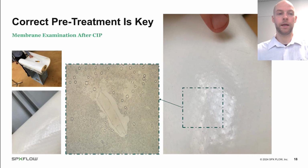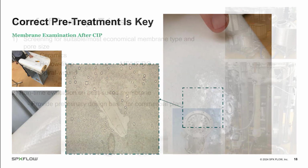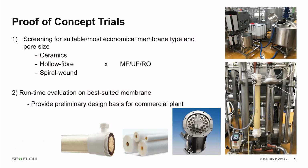But in this case, we've seen that after the CIP of this trial with a plant-based beverage, we still see a soiled membrane surface. The pollutant seems to be of a fiber origin when we look in the microscope, but the conclusion from this trial was that this specific plant-based beverage, even though it was pre-treated, would not be compatible with spiral wound membranes.